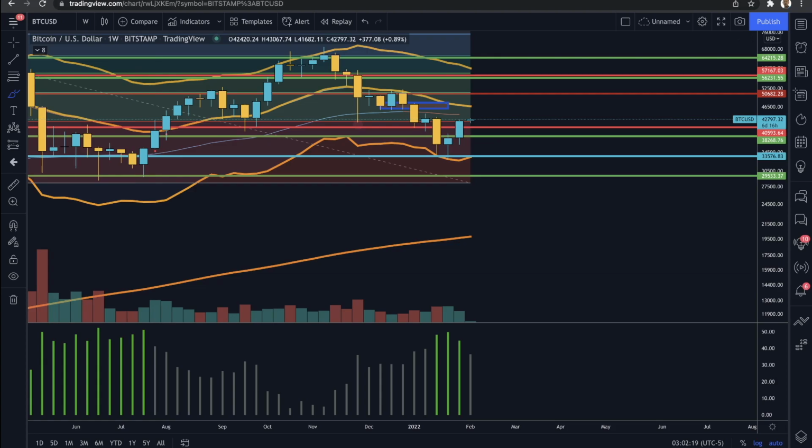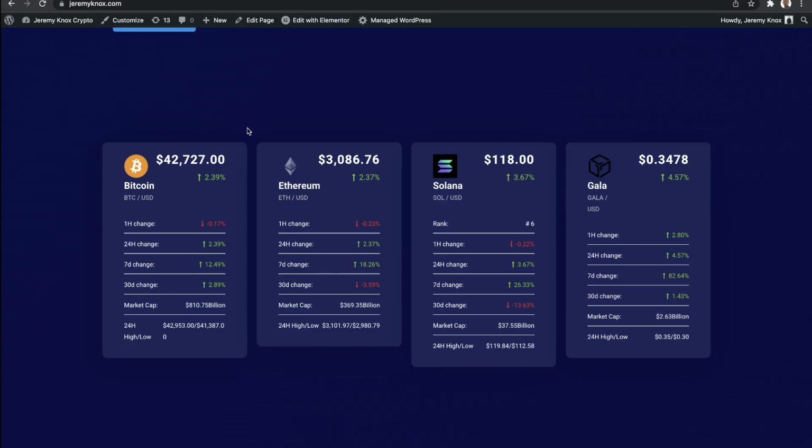And just as a quick check-in on some of my hot cryptos that I've been tracking for the past couple of months and have extensive exposure to, we can see that Bitcoin over the last 7 days has gained 12.49%, Ethereum 18%, Solana has been killing it at 26%. And then, oh man, Gala, you've been rocking at 82%.